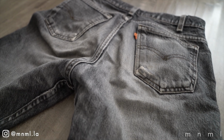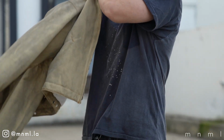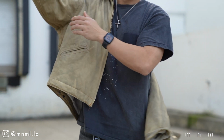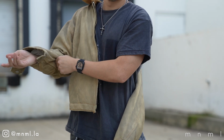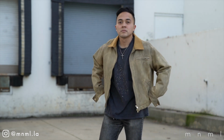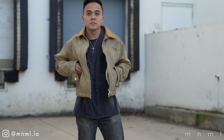So for this outfit, I did go ahead and style my faded black pair of orange tab Levi's with our missing pocket tee and the collared work jacket. Between the fade on both garments to the paint splatters on the missing pocket tee, these pieces work perfectly together in synchrony to give you that workwear look aesthetic.